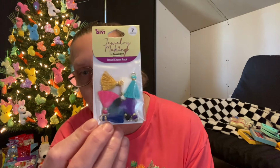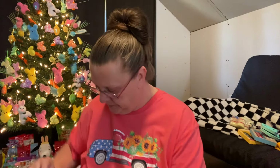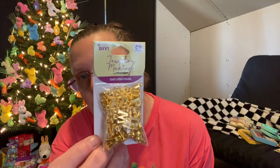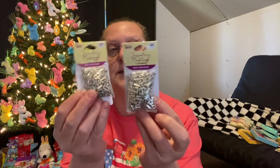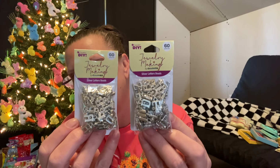The next thing, and I got 2 of these, are 7 pieces, and this is a tassel charm pack. Get all kinds of colors in there. Super cute. You just put these to the side. Then they had these, and I got 2 packs of these, 60 pieces, and they're gold letters for the alphabet. So like you could do your name or something like that. I also found the letters in the silver. You get 60 pieces in those as well. And there's the gold, silver tone letters.